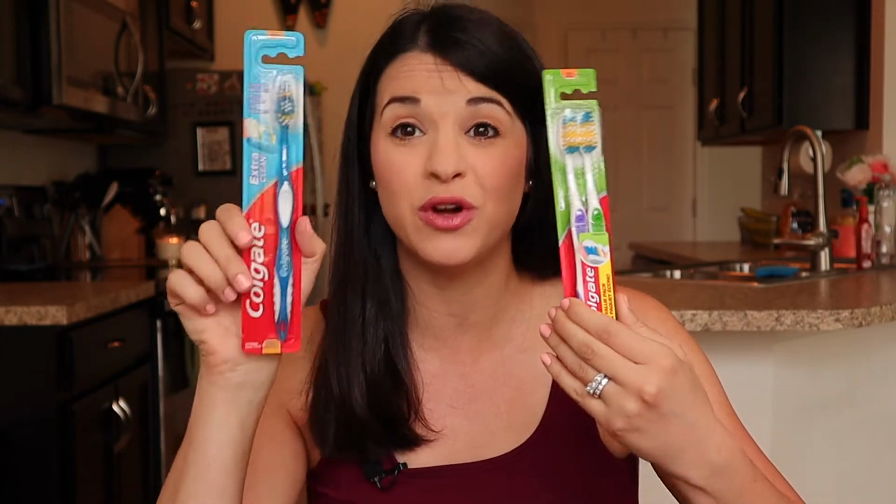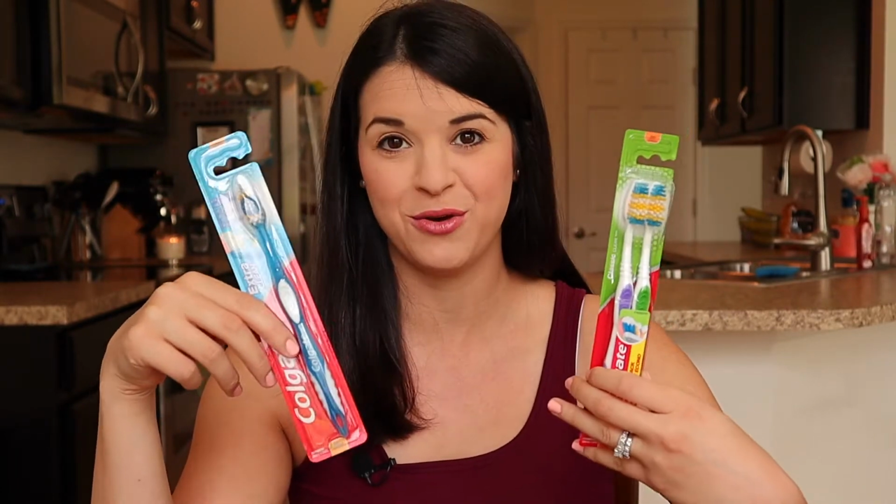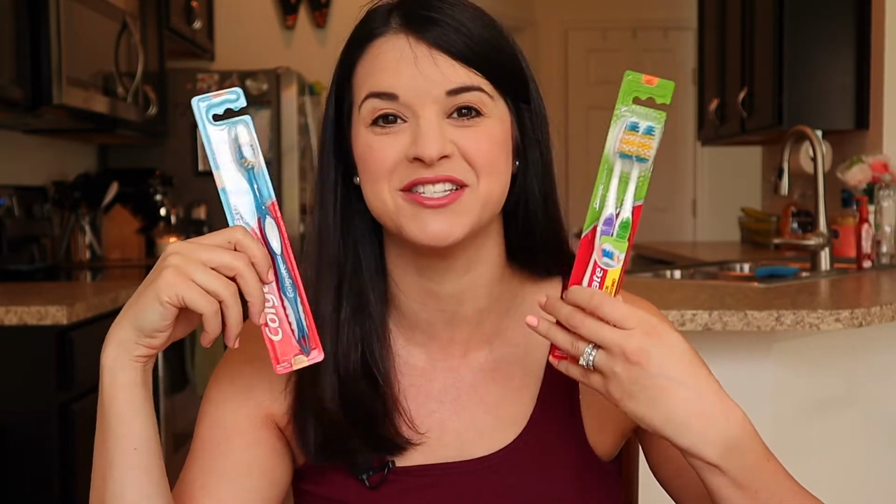So anyway, they do sell name brand there, Colgate. So I'm assuming, right, that if it's 2 for $1 or 1 for $1 or like 4 for $1, you're gonna get different quality. So I'm really excited to try these out and I will update you and let you know how the maybe step up in terms of quality of toothbrushes goes.